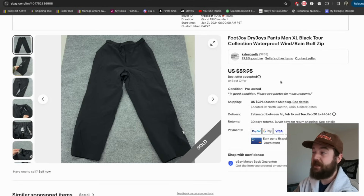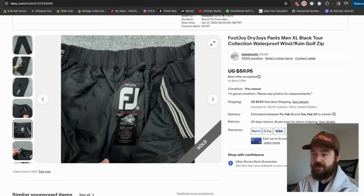This next item I talked about in one of my recent videos, but these were some FootJoy Tour Collection waterproof pants. Anytime on one of the major golf brands you see this Tour Collection or Tour Series on it, it's definitely one you want to look up because a lot of times those are higher end models that players on tour wear or people that are really serious about golf wear.